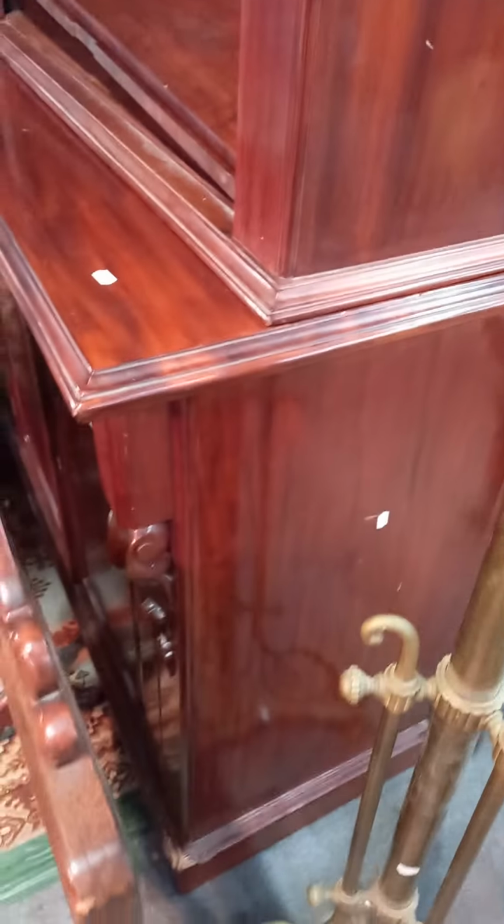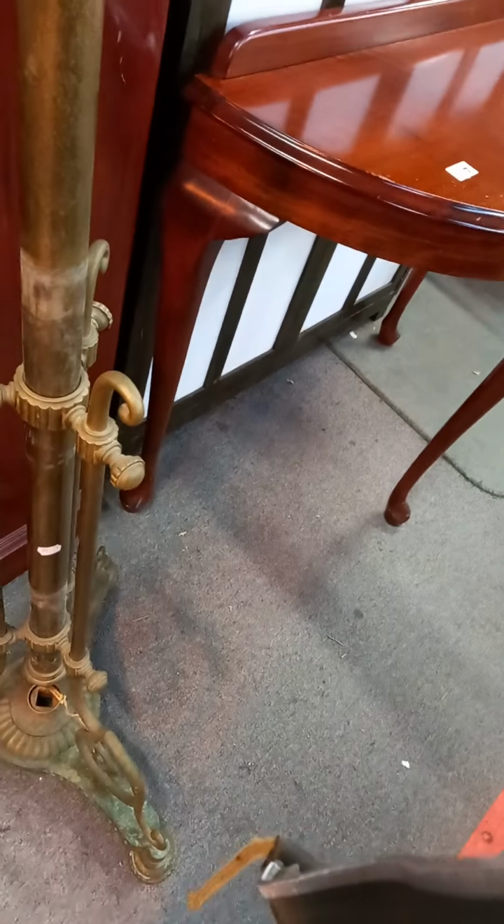It sort of comes apart. There you go. You have to be a little bit careful. I found that out the other day. What else have we got?